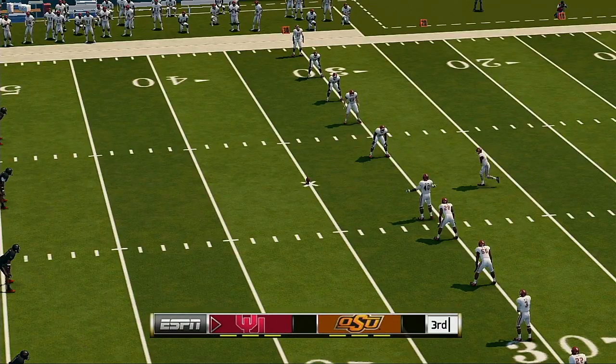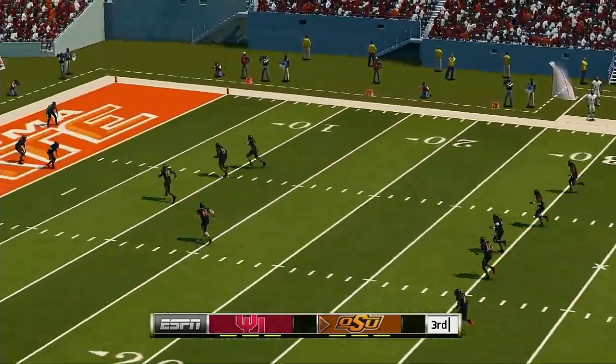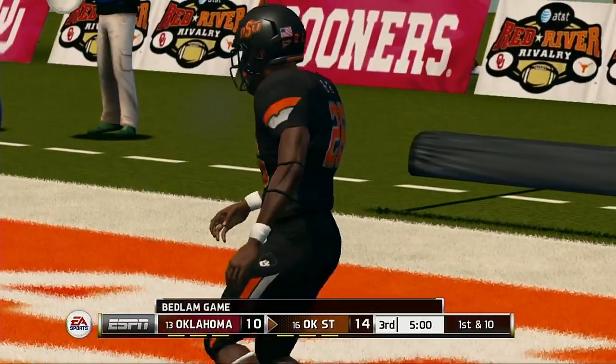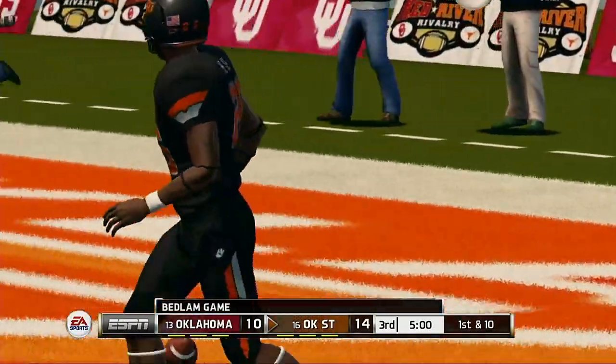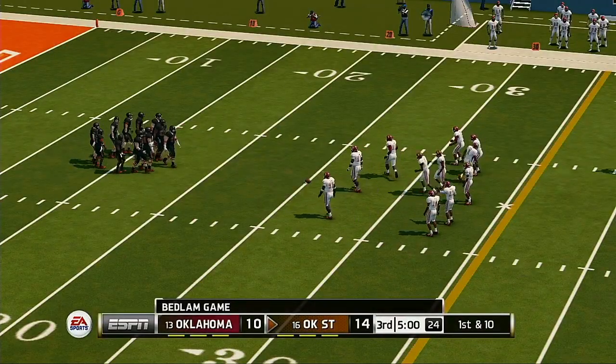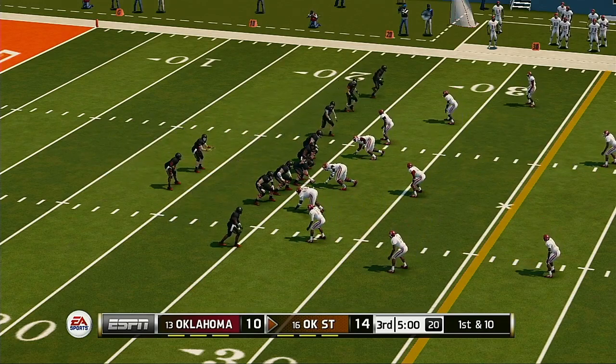Welcome back to the action. Second half just about set to begin, and we got a tight game here. He really got a hold of that kick. This one's going to be down in the end zone for a touchback. They're set to go for another round. Oklahoma State holds a four-point lead.